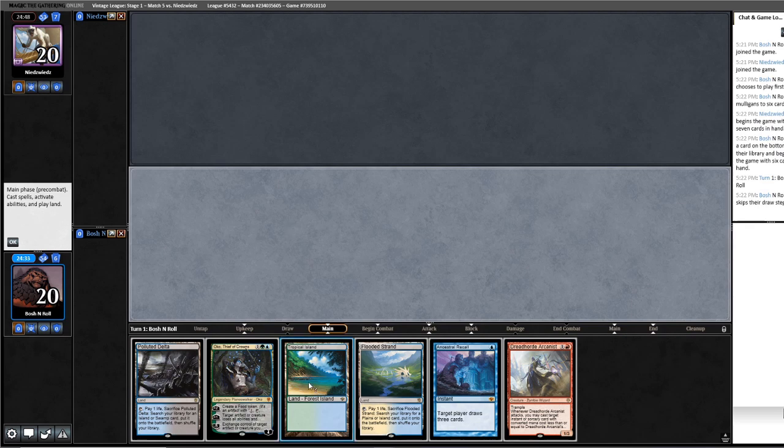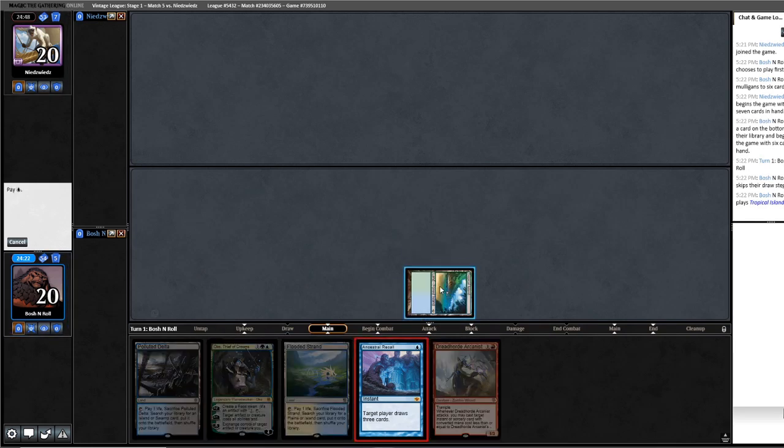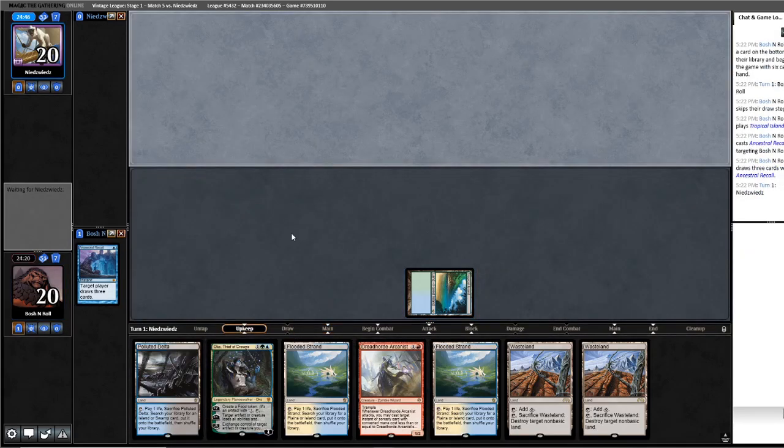So generally, you want to Ancestral Recall on your opponent's upkeep on turn 1 in a fair deck like this, because you might have to go to discard. But luckily for me, I'm mulliganed and I'm on the play, so I can just fire it off. And if it resolves, my hand is 7 cards. So let's hope we're not against a combo deck.